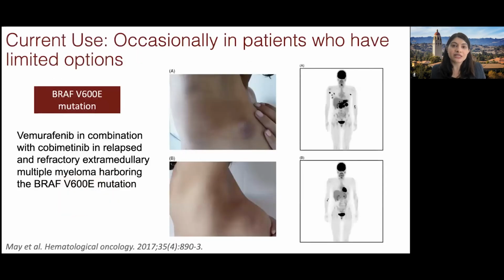So this is a published case report of use of a BRAF inhibitor, vemurafenib, in combination with cobimetinib, which is a MEK inhibitor, in a patient who had this particular mutation called BRAF V600E. On the top panel, you see results before the treatment. The left-hand side, you can see this patient had a mass under their armpit. And on the panel below, you can see this mass disappeared with treatment. On the right-hand side panel, on the top side, you can see there was this dark mass under the armpit, which then disappeared with treatment.